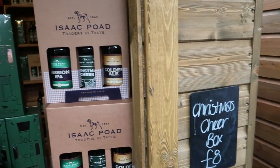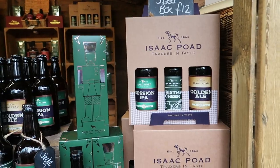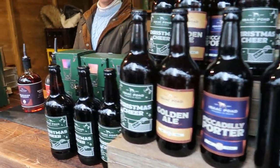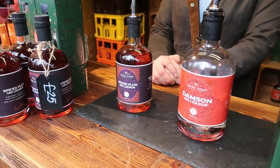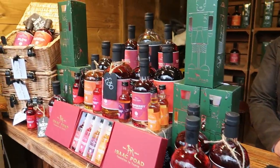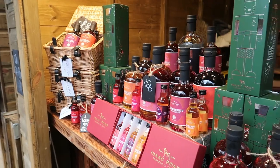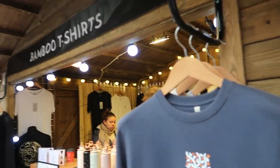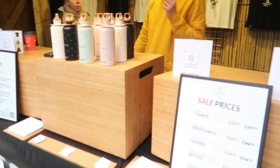Three in a gift box for £12. That's not bad, is it? It's a good gift. Nice and easy. Yeah. It's lovely. He's trying everywhere, you know, today. Lucas is trying to get beer everywhere. Got some bamboo shirts here.